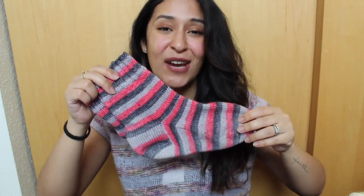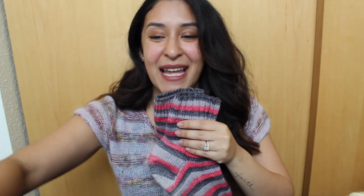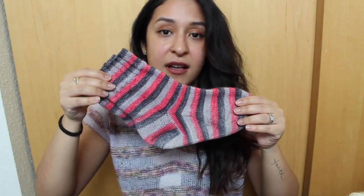So up next we have the Stitches West socks. This skein of fingering came from Stitches West, as well as this yarn, and I really enjoyed making self-striping socks. Of course, you're probably not surprised at this point. And once again, this is a modified Rhinebeck Roomies pattern. I just omit the pattern repeat and just do plain vanilla socks for the size.